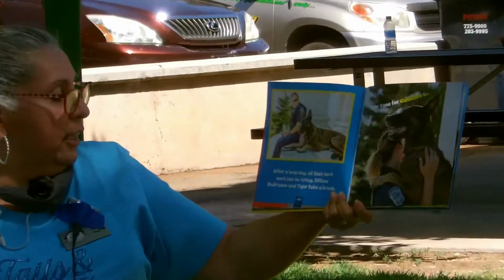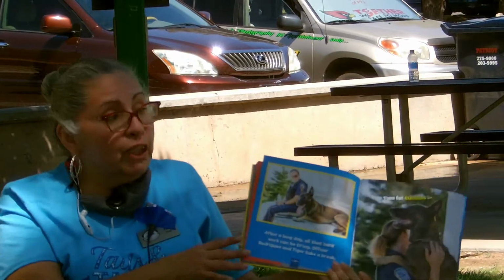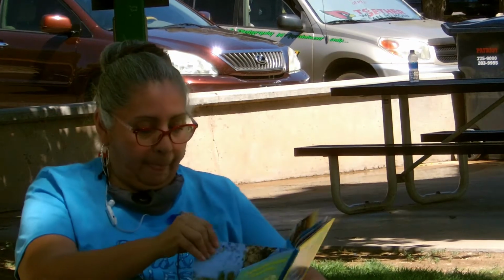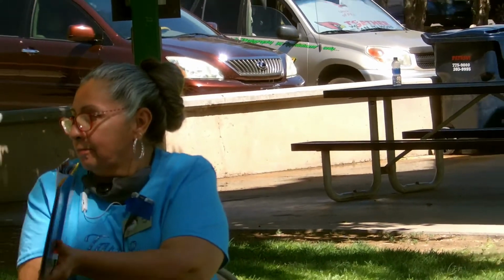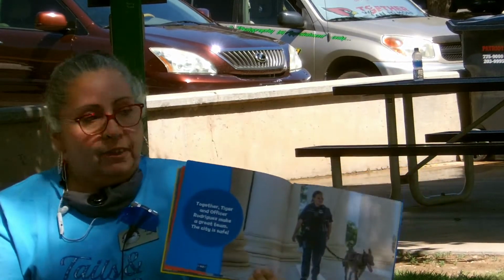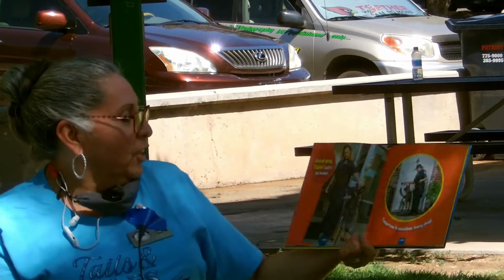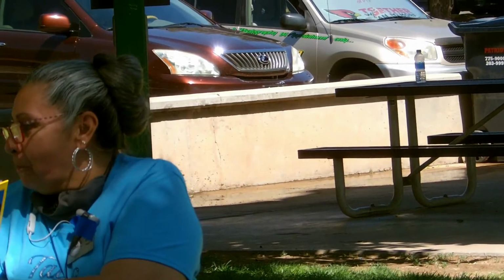After a long day, all that hard work can be tiring. Officer Rodriguez and Tiger take a break. Time for cuddles. That's the best part for me. Cuddles, cuddles. And a game of fetch. Together, Tiger and Officer Rodriguez make a great team. They keep the city safe. Good dog, Tiger. Let's go home. Tomorrow is another busy day.